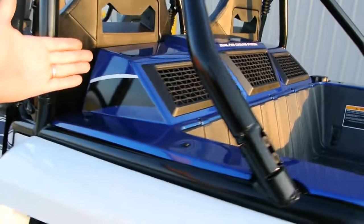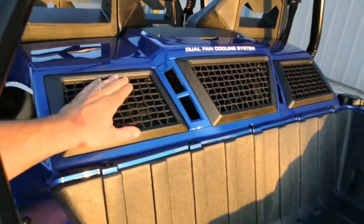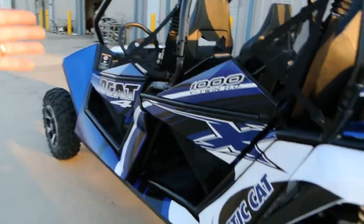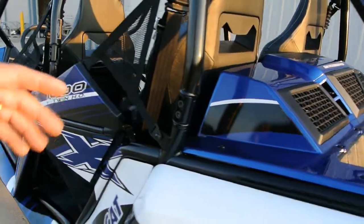But also nice about the Wildcats, the radiators in the back. You've got dual radiator fans. So without having that radiator in the front of the unit, it's not going to get packed with mud or grass or any of that stuff in the back.